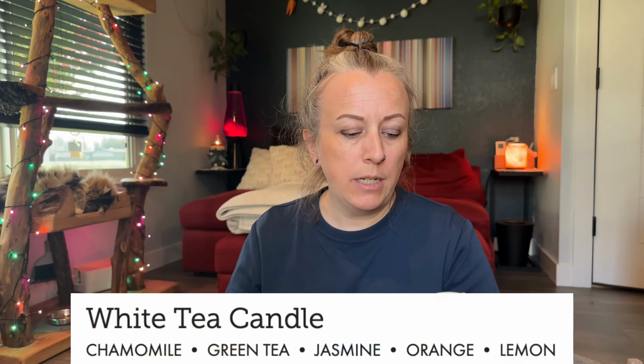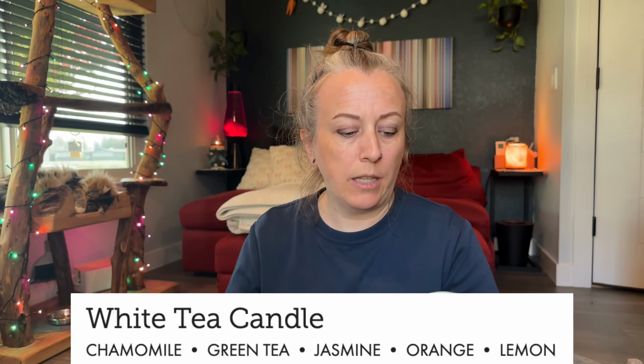The scent notes are chamomile, green tea, jasmine, orange, and lemon. So it's interesting. It's called white tea, but it has elements in it that I think I would more likely identify with a green or an herbal tea. But I did toss it into the white tea episode because it's called white tea.